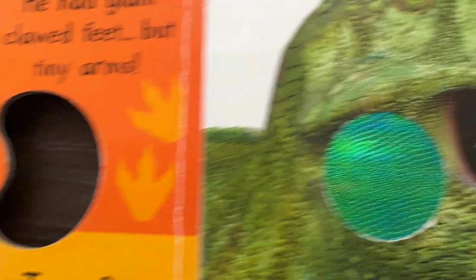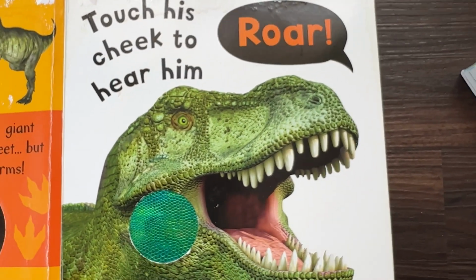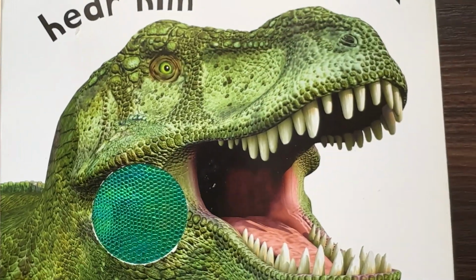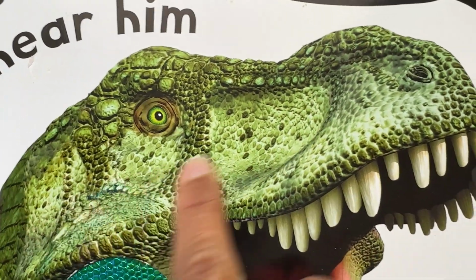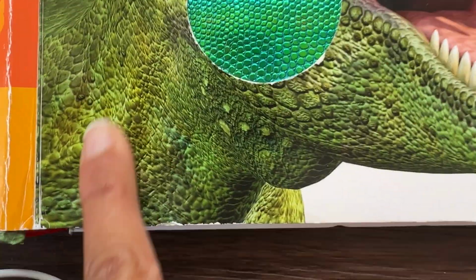Can you roar like a T-Rex? Touch his cheek to hear him roar. Listen to that. Look at those teeth. Look at that green reptile skin. Ooh.